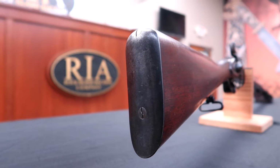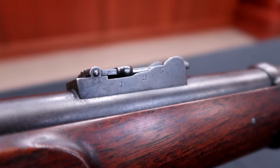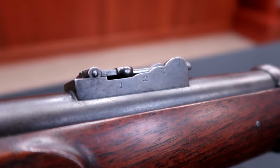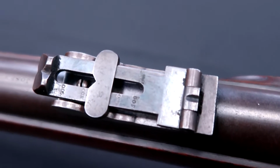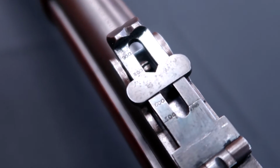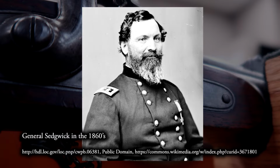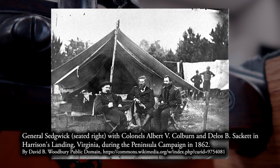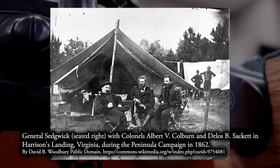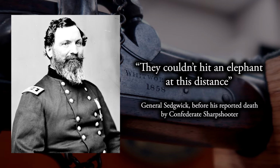The Whitworth rifle is best known for its use by the Confederate sharpshooters during the American Civil War, of which approximately 250 Whitworth rifles are believed to have been sold to the Confederate Army in total. The small amount of these rifles in use were well known and feared. Union General Sedgwick fell victim to a headshot from a sniper using a Whitworth rifle on May 8, 1864. Shortly before General Sedgwick was killed, he scolded some of his men for ducking gunfire, telling them they couldn't hit an elephant at this distance.